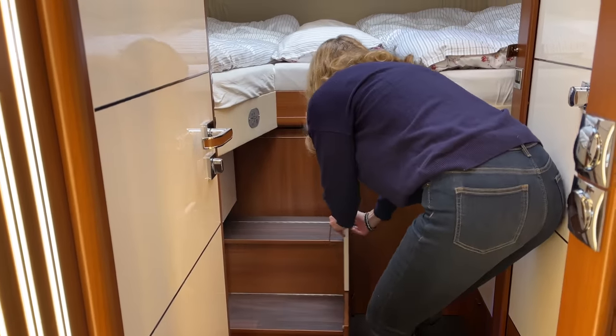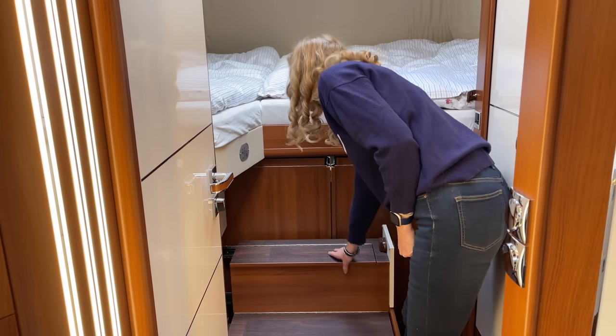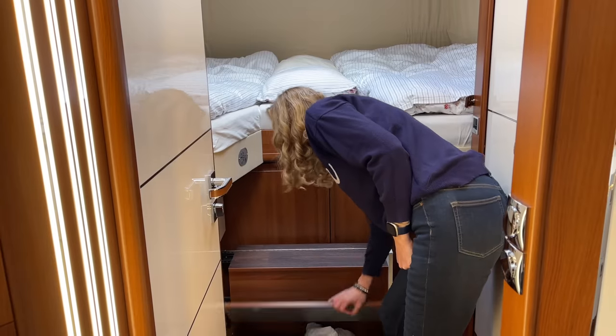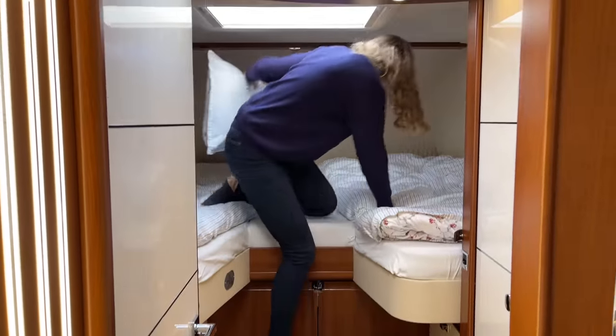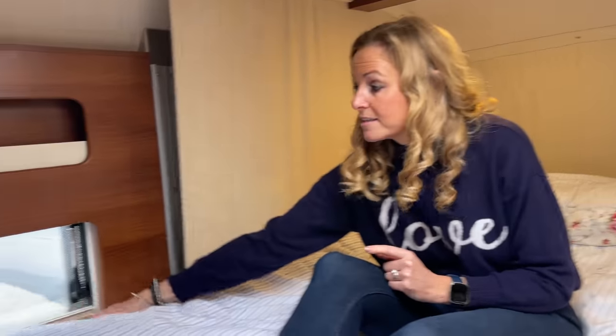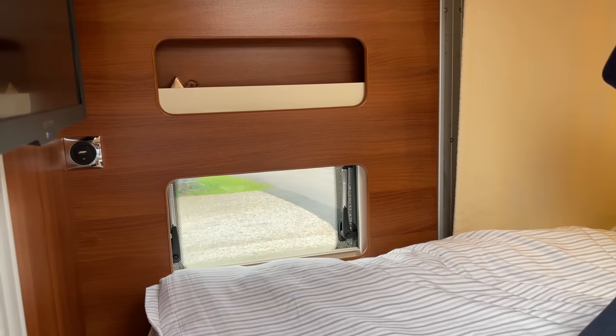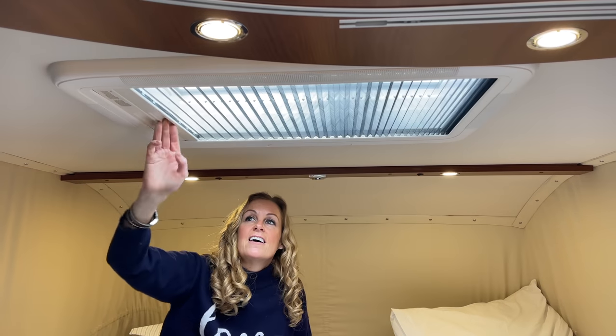Slide out the steps, which again, a little bit more storage. Each step has added storage in there. We've got our light switches, which you can have one or both of them on. And this was the one thing that I was quite concerned about, because I don't like enclosed spaces, but the bedroom, I can tell you, does not feel enclosed at all. You've got your windows either side, so you've got your light coming in the morning. You've got this huge blind, and it's massive.